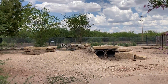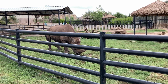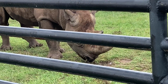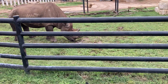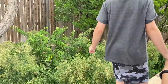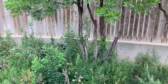If you fall in there, the zebra will get you. Yeah. Is that zebra over there? They like to lick mud. Yummy mud. I don't see it. Oh, nope, that's not it. There was a hummingbird.